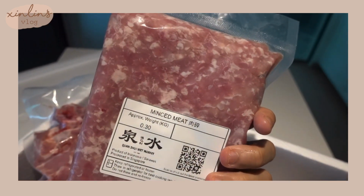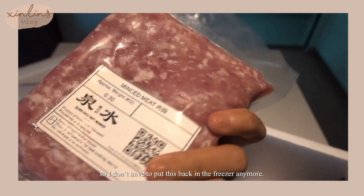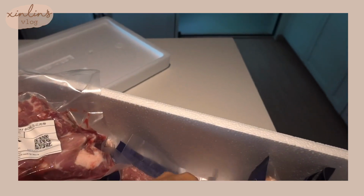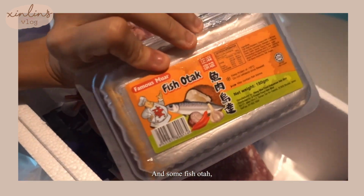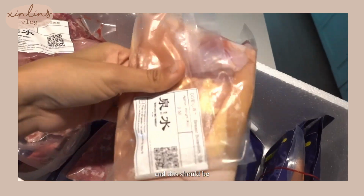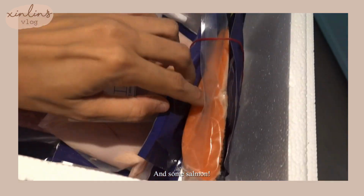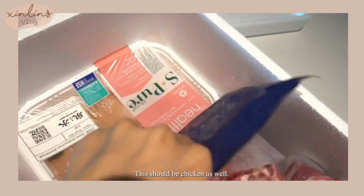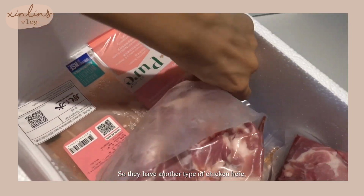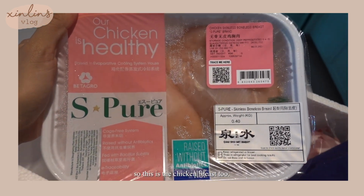Minced meat. Okay, I'm planning to make yong tau fu today, so I don't have to put this back into the freezer anymore. Some fish otak, and this should be a chicken breast. And some salmon. This should be chicken as well. Yeah. So they have another type of chicken here. So this is the chicken breast too.